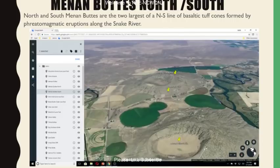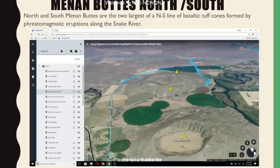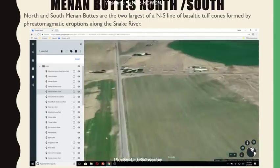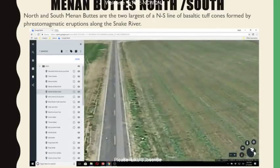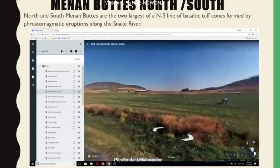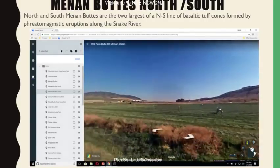And we're going to come down here and see if we can get a road view. We can go almost anywhere over here. Well, that's cool. And get a look. I believe that's north there, and then you have south over here on this side.